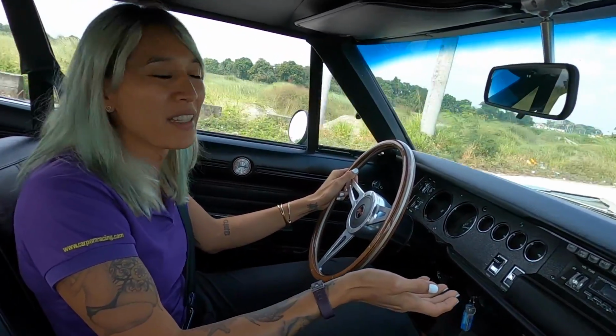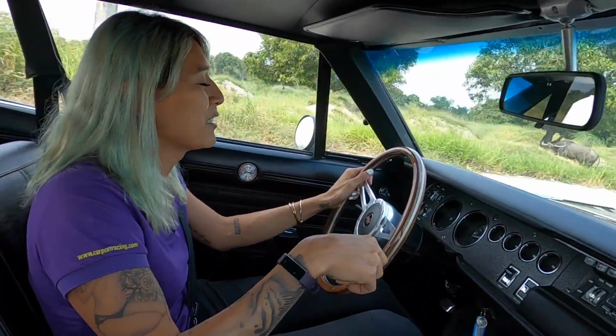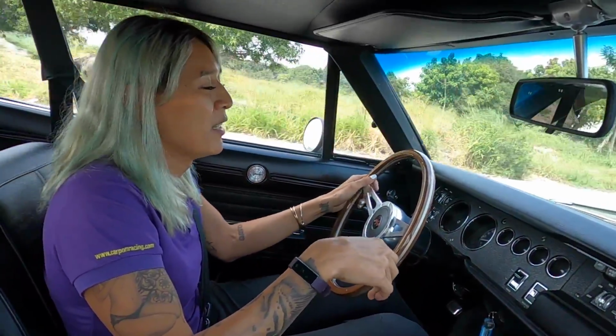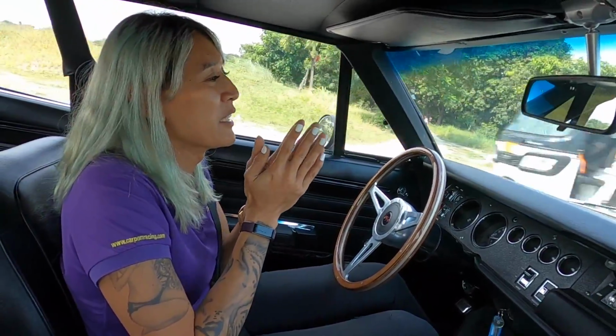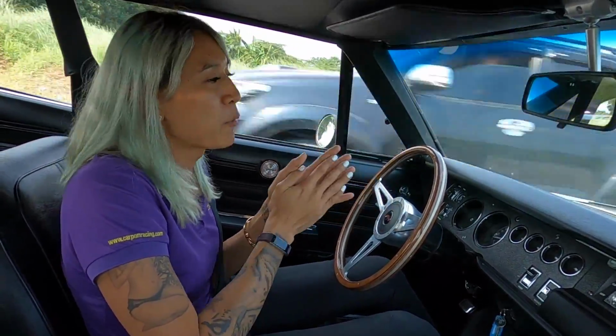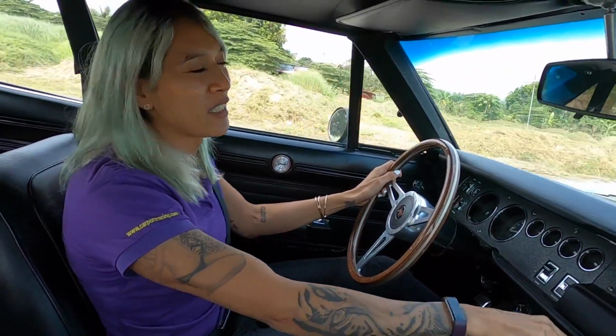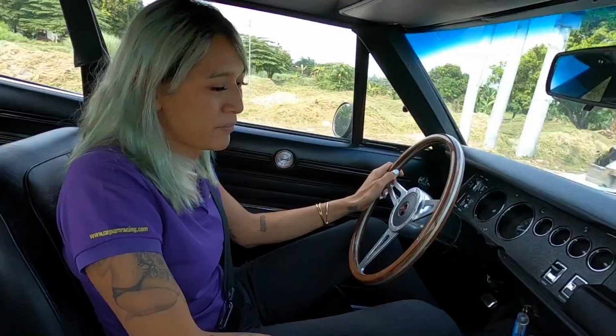Plus it's manual, unlike my charger, where it's enjoyable to go up the gears and just have fun in general. Now, I drove this car a few months ago already and it was turned over to the owner, but he had a few complaints, so it's back with us so that we're fixing all these little things just to make sure that he's super happy with this car.